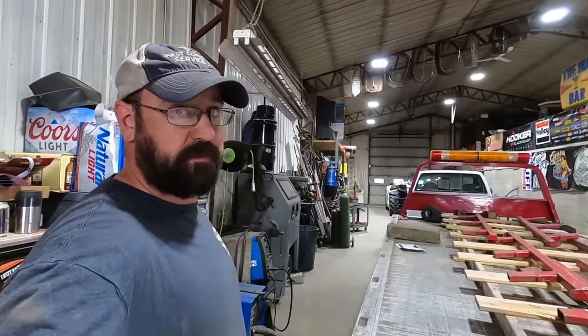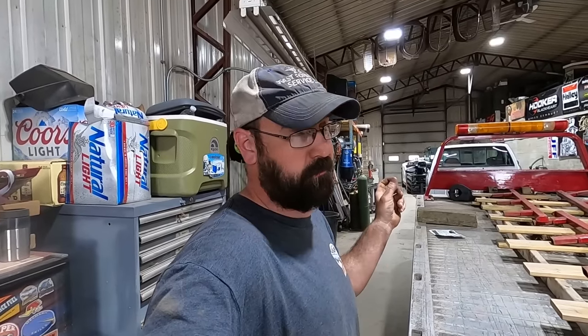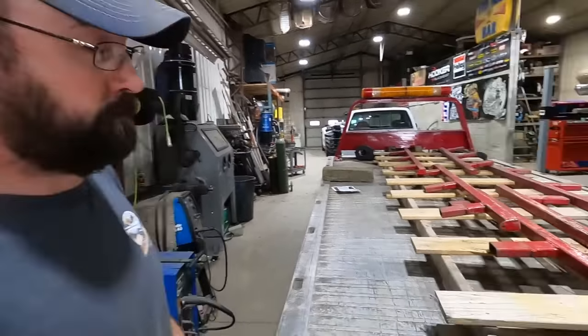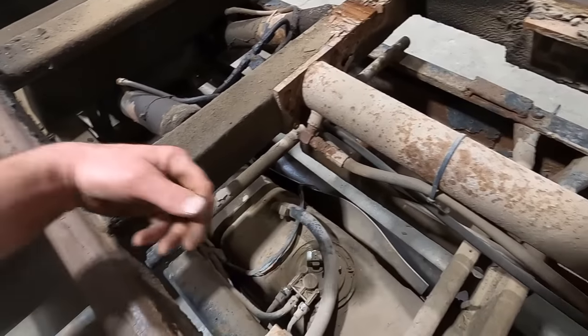Well, that was interesting. Shows how long it's been since I ran a rollback, but I didn't know you had to run it out that far. So we got the bed slid out as far as it goes. We don't even have to tip it up because we can get at the fuel pump right here, and I'll show you. Look at this access. Way better than cutting a hole in your bed floor.